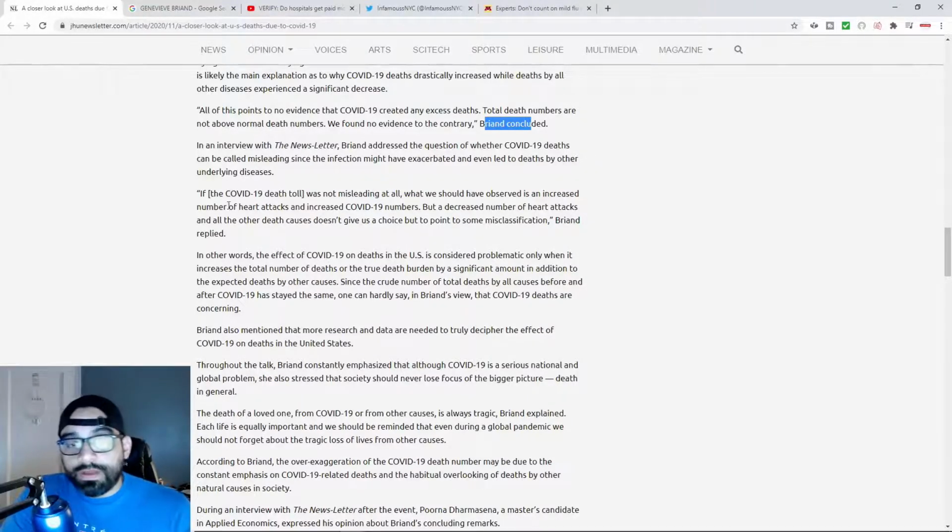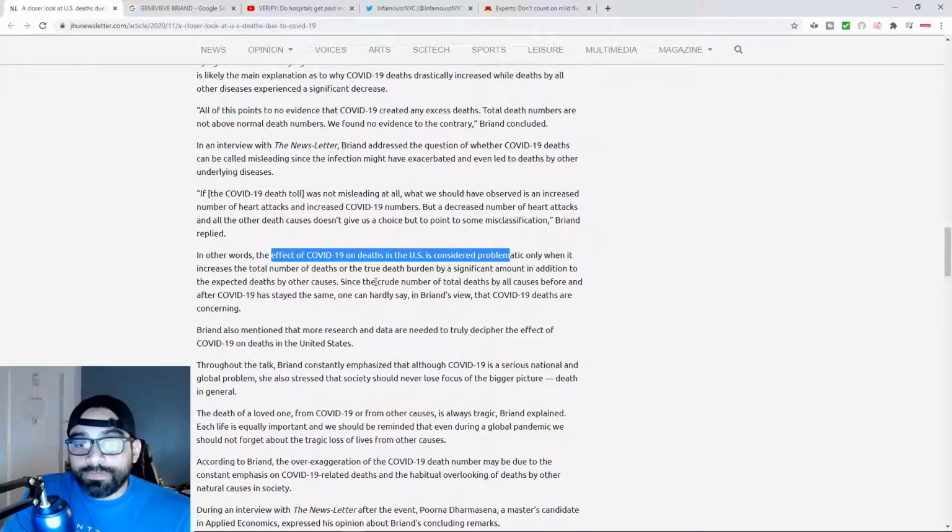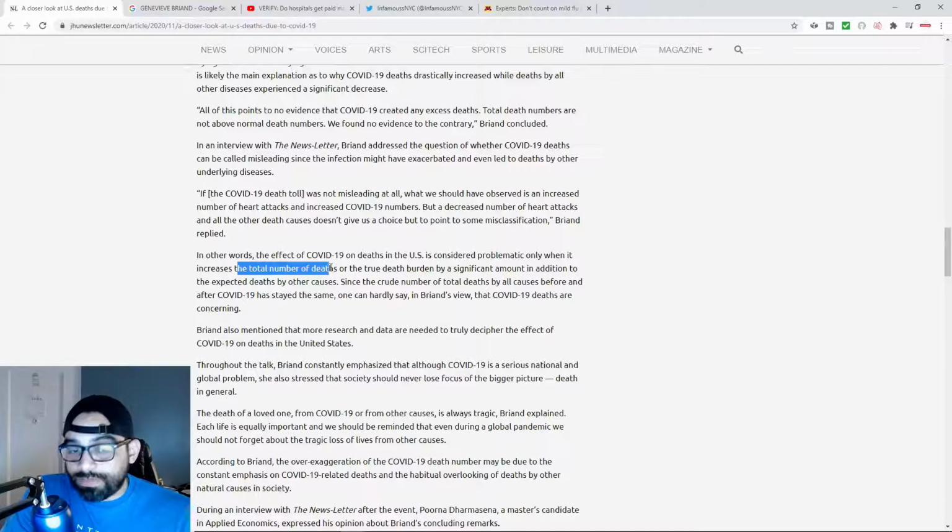And this is where she says, if the COVID-19 death toll was not misleading at all, what we should have observed is an increase in the number of heart attacks and increased COVID-19 numbers, but a decreased number of heart attacks and all other deaths doesn't give us a choice but to point to some misclassification. In other words, the effect of COVID-19 on deaths in the United States is considered problematic only when it increases the total number of deaths, or the true death burden, by a significant amount in addition to the expected deaths by other causes. Since the crude number of total deaths by all causes before and after COVID have stayed the same, one can hardly say, in Brianne's view, that COVID-19 deaths are concerning.